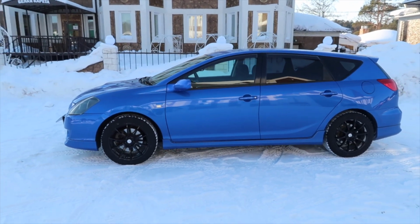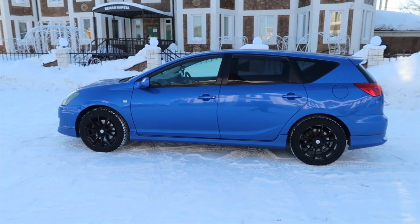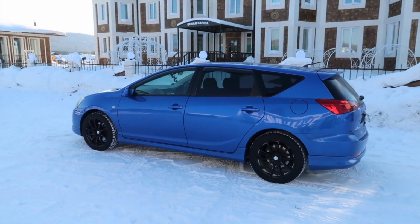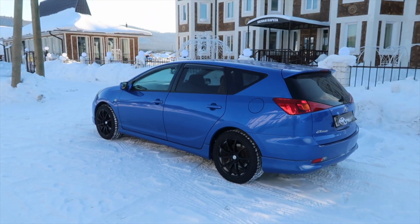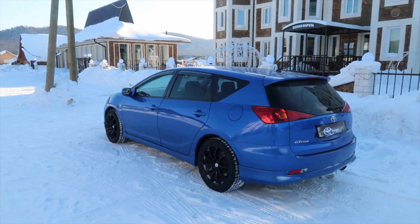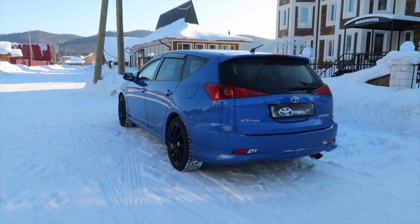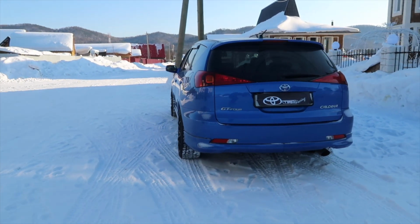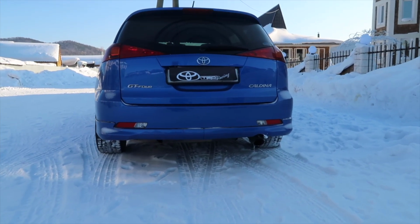It sounds very well for a 4-cylinder engine. It has a very nice turbo whistle and the blow off, of course. So I do have a blow off. This car has a few mods, but without the mods, let's say stock 260 horsepower is what you get. Not bad at all. That's the first thing I like about this car. It's the engine. It's quite fast as well, you know.